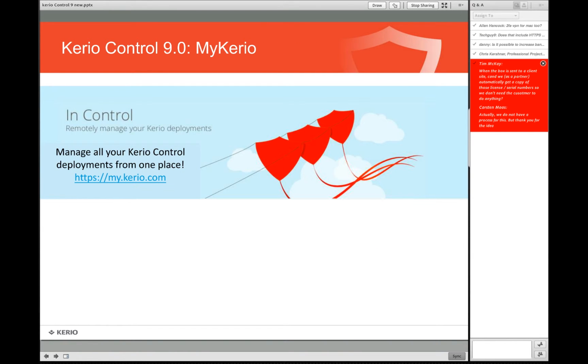So we've made a few more changes to MyKerio as well as adding zero-touch provisioning. But let's first do a recap on the benefits of MyKerio. So MyKerio is a centralized management system for Kerio Control. You can go to one place, which is my.kerio.com, and from there you'll need one administrator username and password to get access to your Kerio Control deployment. So all your appliances can be managed from the same place. One username and password, easy to remember, it's secure, and it gives you the ability to monitor and make changes to all of the Kerio Control appliances that you're responsible for.